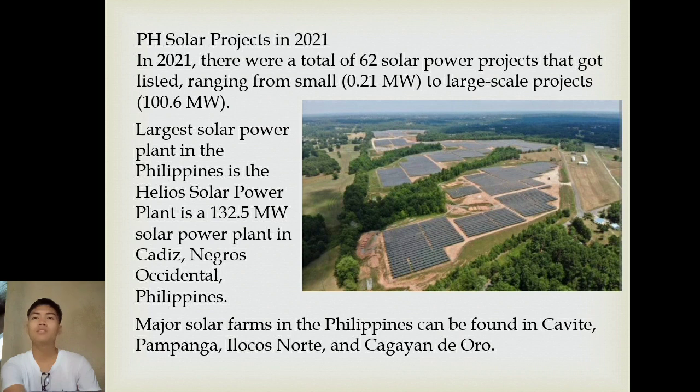So, in the Philippines, there are solar projects. In 2021, there were a total of 62 solar power projects that got listed, ranging from small to large-scale projects. And the largest solar power plant in the Philippines is the Helios Solar Power Plant, a 132.5 megawatt solar power plant in Cadiz, Negros Occidental, Philippines. We can see it here. You can see that it is big.